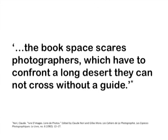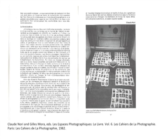And this is a quote I use with my students. The book as a photographic space scares photographers, which have to confront a long desert they cannot cross without a guide. So this book wanted to be that, wanted to be a guide. And I feel that between 1982 and now, not many books have attempted that. It's a tall order.